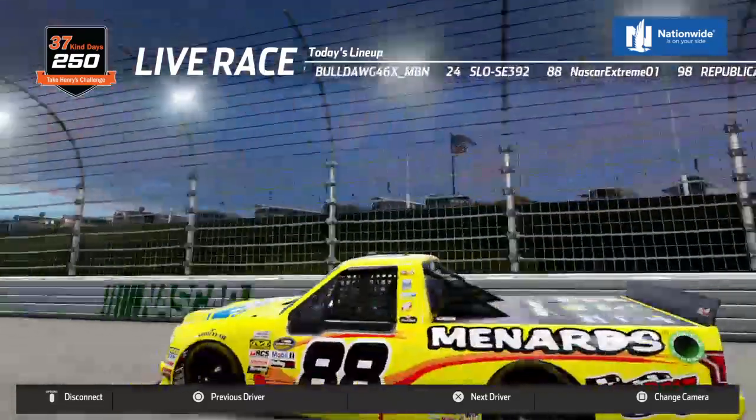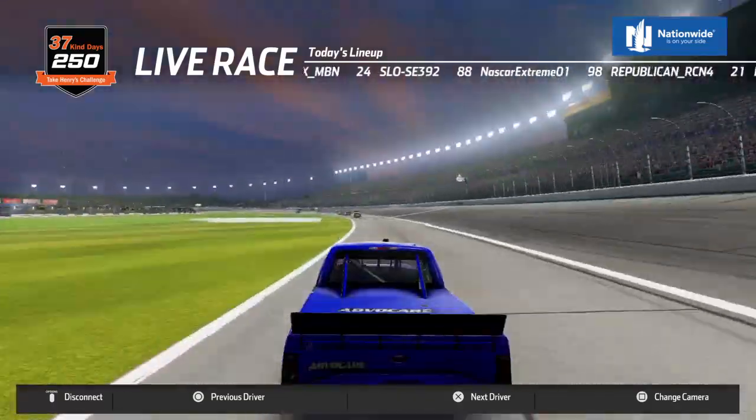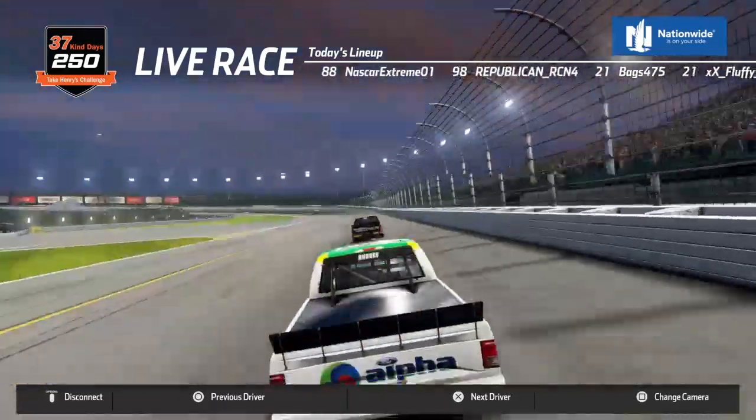We'll see. The good thing is it's stage 2 though. That's all I can say. That's kind of how I look at it. If I get wrecked in one of the stages, hey, it's stage 2. Got a whole lot of green flag racing left to do. Let's get back to the front. Let's see what we can do.